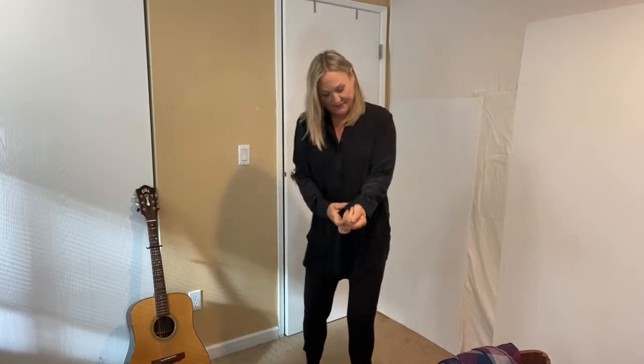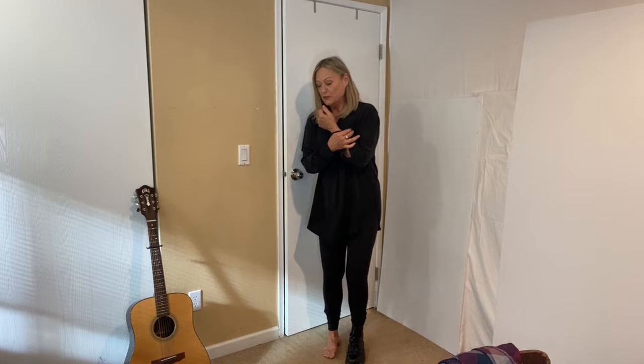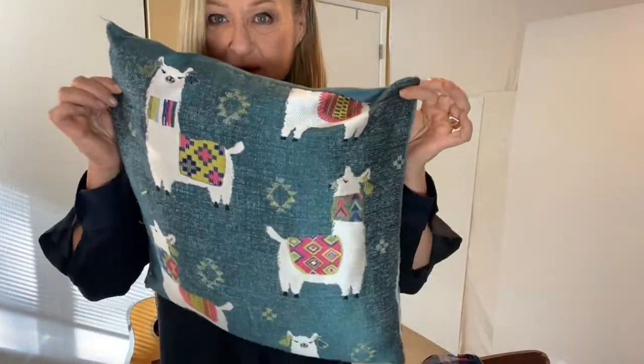And I've paired it up with one of my Doc Marten boots that I got. I think I got these the trip before this, and they are a size too big for me. So again, I will list these also on my eBay channel. And this is the last thing, just for kicks. Doesn't everybody need a pillow with llamas on it?